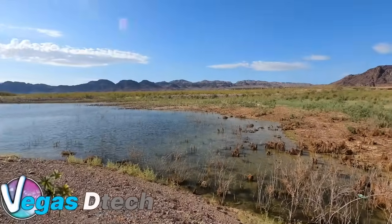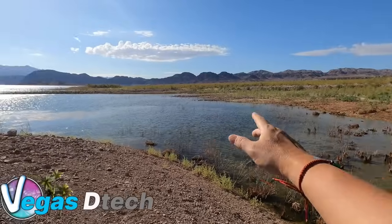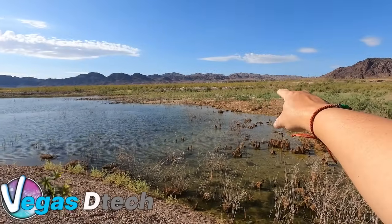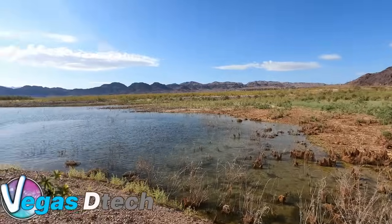Oh man, look at this. So we're in this little teeny cove that just receded, and I see remnants of a boat right there. You guys see that? Let's head over there and check that out.